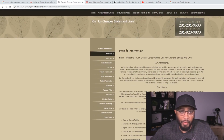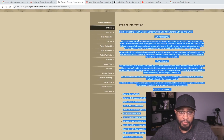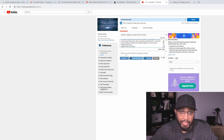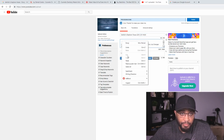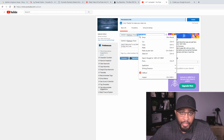And remember this part right here where I said patient information? Well, you can copy all of this or some of it. That's totally up to you. And you can just paste it right here, guys. And now this is the most important part right here. Copy that keyword again, and put it at the beginning of the description. Do this every time. And actually put the number down there as well.